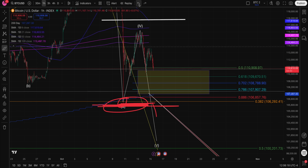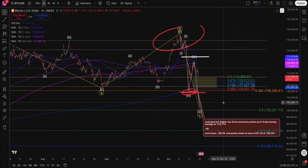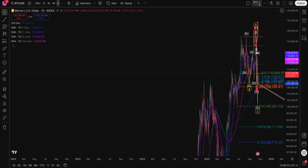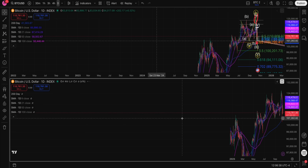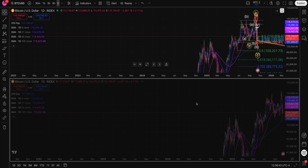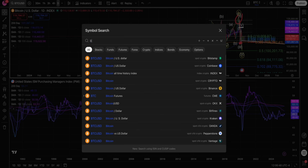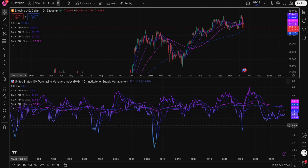Or worst case scenario, we actually end up making a wave 5 to around 100,201. So now, I found something very interesting. I was taking a look here at the business cycle, the ISM. We can take a look at it together, and I'll show you how well it called a top back in the previous cycles. So let's go over here and I'll show you how this looks.